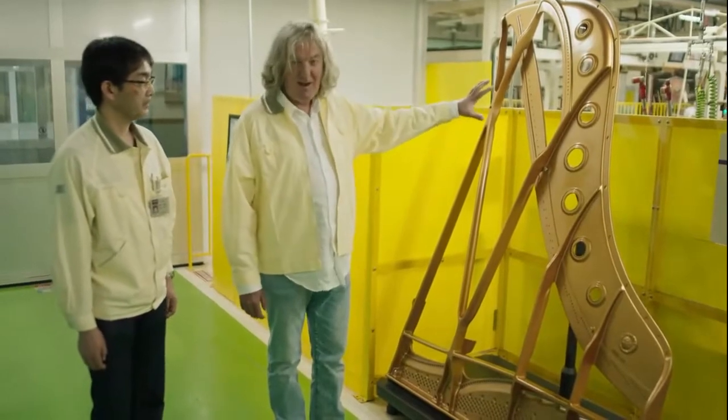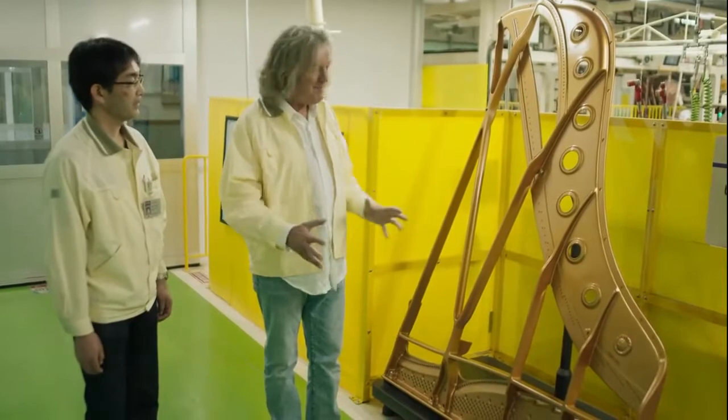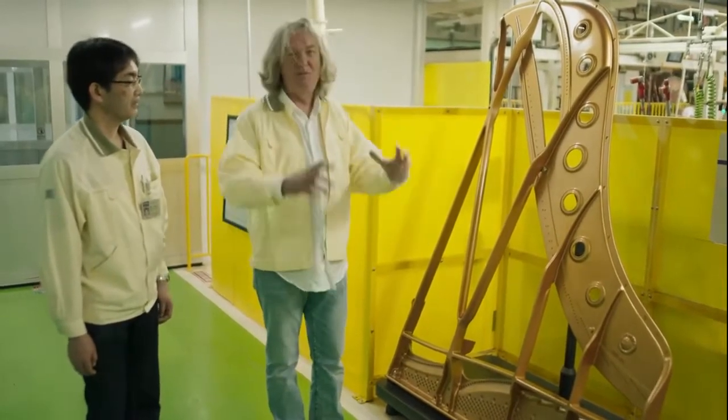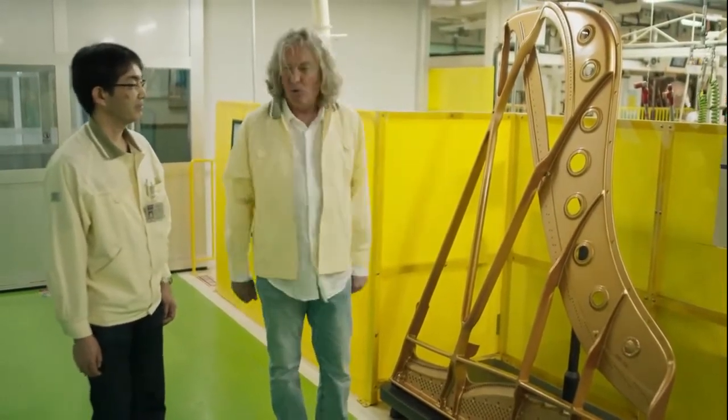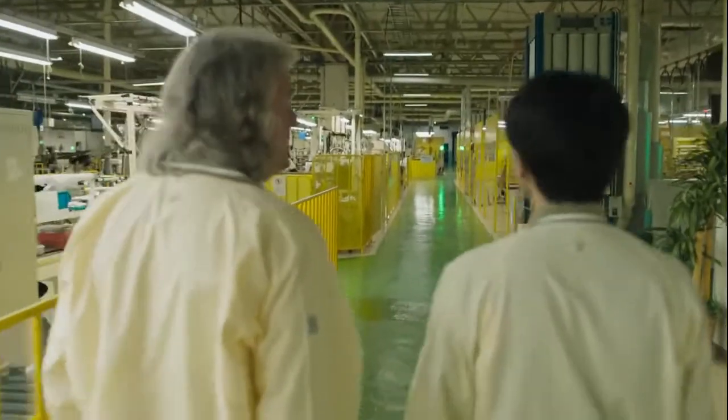The cases of the pianos are also made in a separate factory. What we're looking at here is final assembly. This is where all the bits become an instrument and gain a soul. And the employees gain vanilla shell suits. Lucky them.